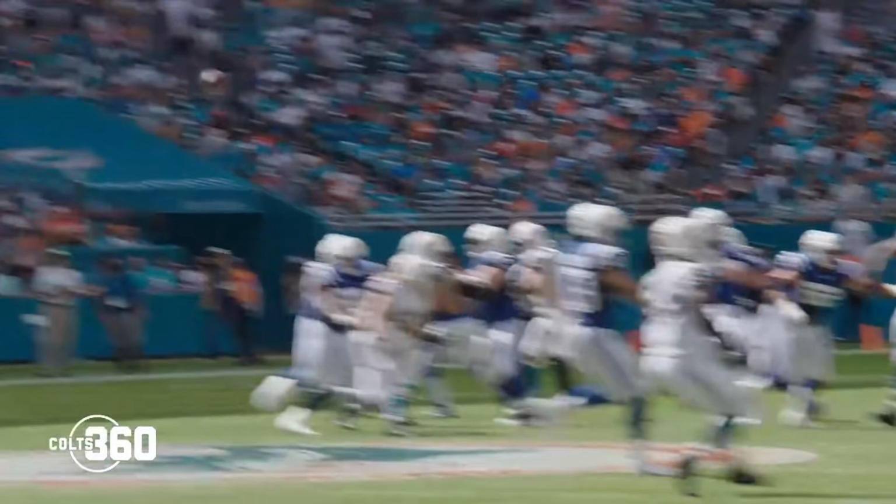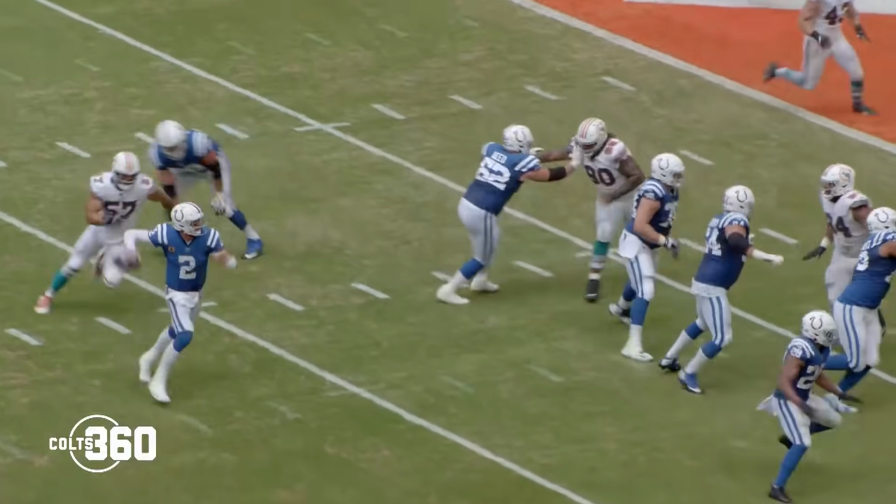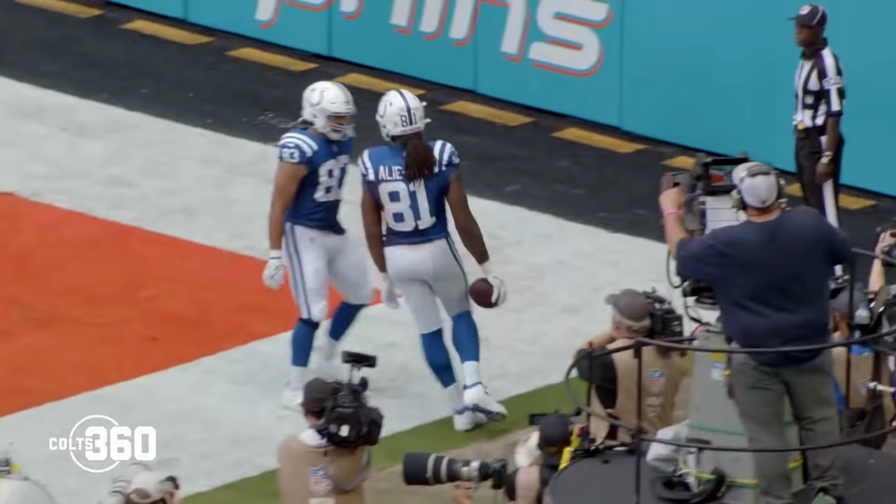Up next, the biggest, quite literally, emerging red zone target, Mo Alie-Cox, on how he connected with Carson Wentz and is a nightmare mismatch for most DBs. Still ahead on Colts 360.